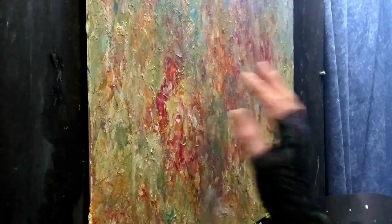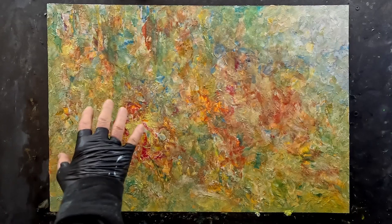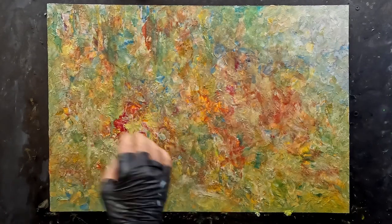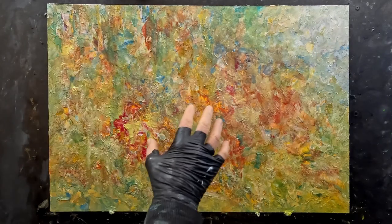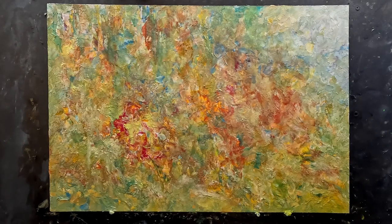Dry, ready. At this point, nothing is defined. It doesn't look like it's a fire. The spirit and the essence is in it, but the form is not there. Creative energy, but no form, no physical form. That tells us this is fire, because physical form is not what I'm after in the early stages of a painting. The spirit of the physical form is what I'm after.